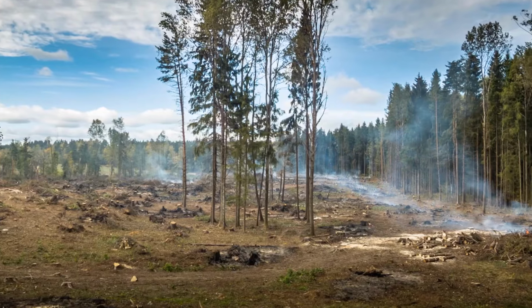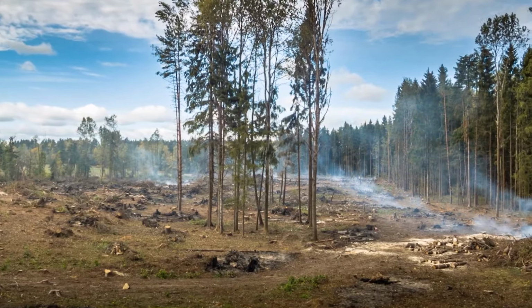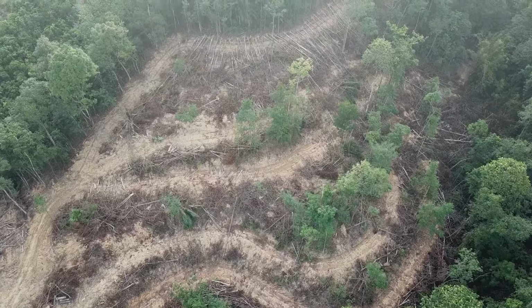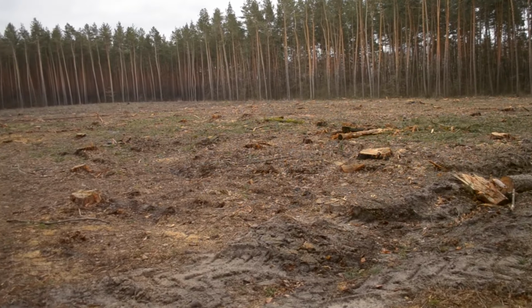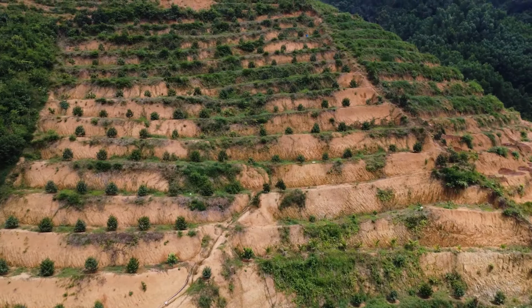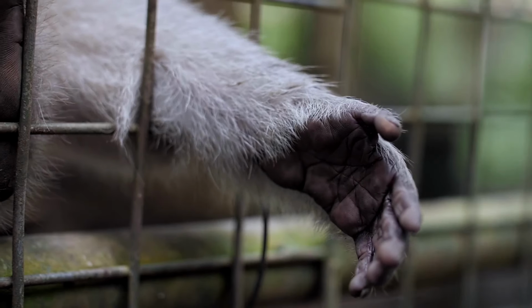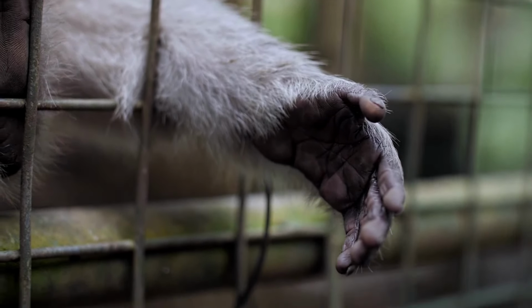To make way for these wind farms, vast areas of land will be stripped of trees. We're talking about massive deforestation, and not just a few trees here and there. Entire forests will be razed, leaving behind barren, lifeless ground. And what about the wildlife that calls those forests home? They'll be forced out, their habitats destroyed in the name of green energy.